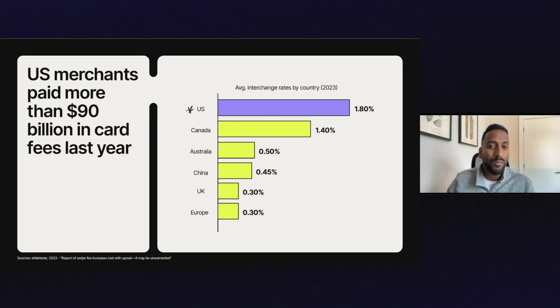Because the reality is that card payments are really expensive. Over and over again, we hear that our merchants' biggest pain point is the cost of payment acceptance. Last year alone, US merchants spent more than $90 billion in swipe fees. That's some of the highest interchange fees across the globe. But with Pay by Bank, they could have reduced those overall costs by over 40%.